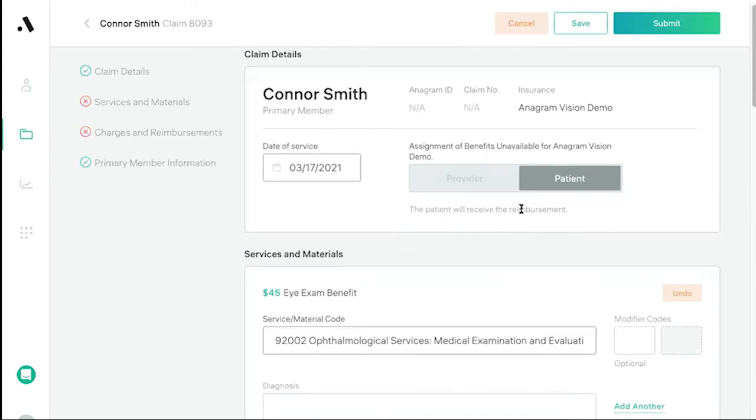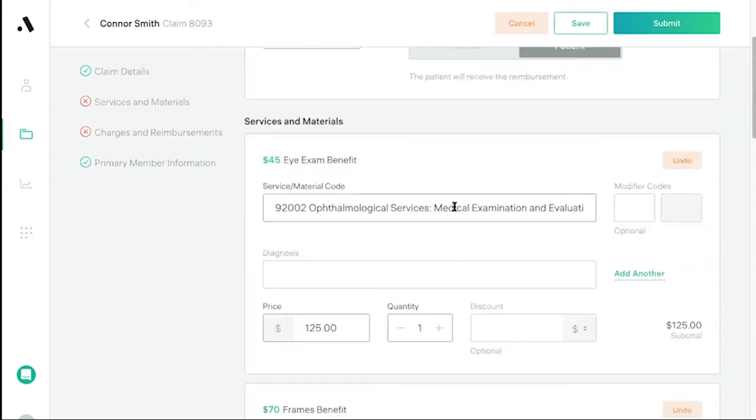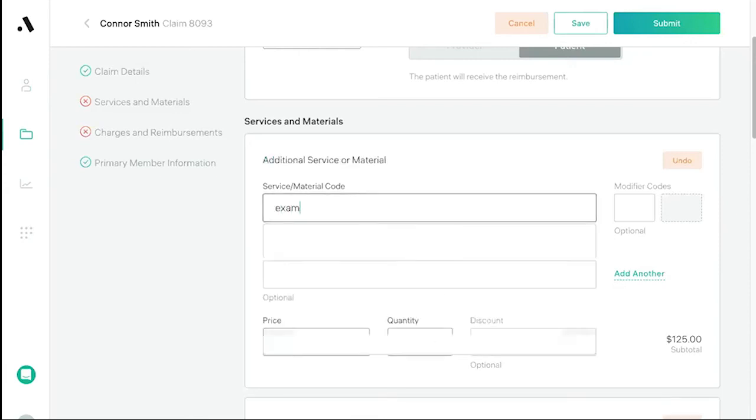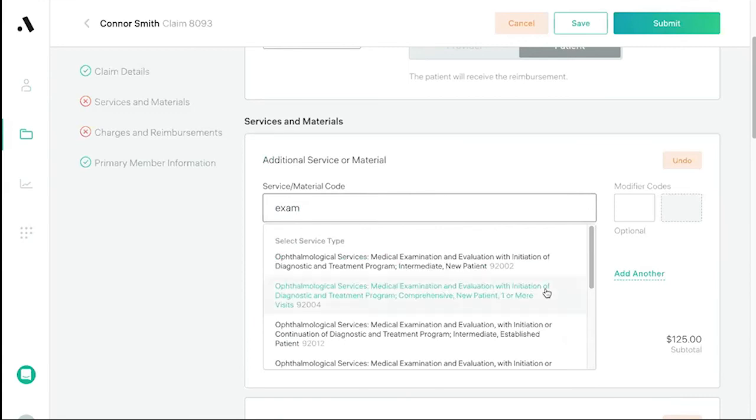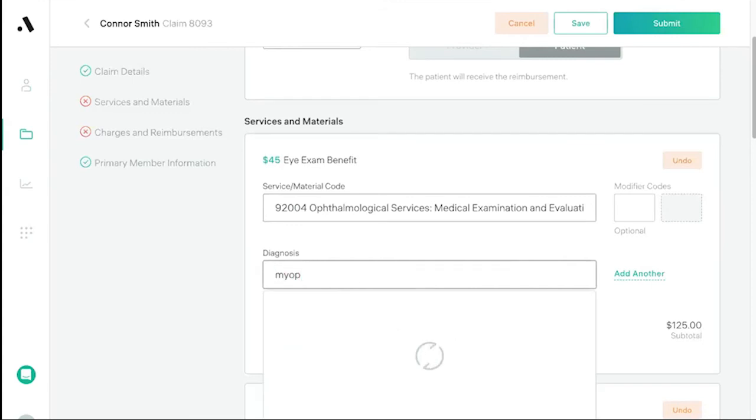So we've made it really simple by creating an electronic way for you to submit that will not be subject to those types of errors. We auto-populate the most commonly used codes to make it really simple, but maybe you want to use a different code, the 92004. We'll select it from the list. It's a really easy scroll down, same with the diagnosis. Everything that you type in is going to be accessible for you here.